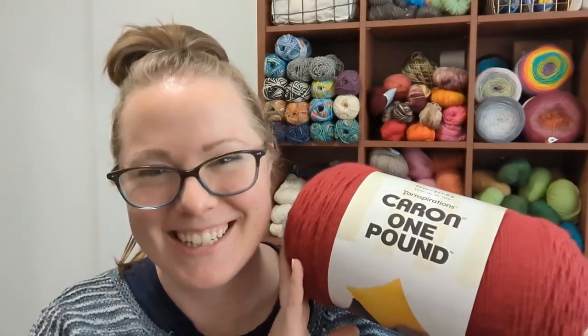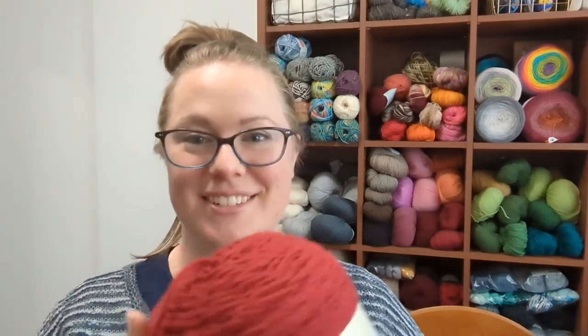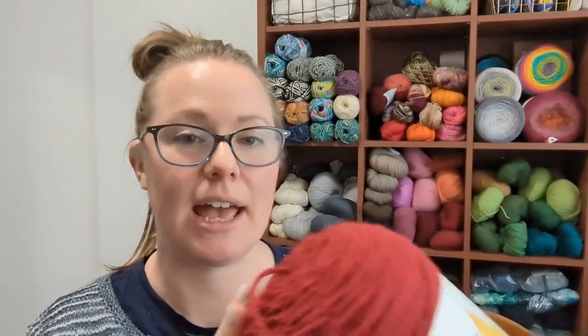So I went to the store and I bought a different color. I decided instead I would go with, there we go, tucking in the ends, red. Yes, some red. I have a store-bought red cardigan. It's not very long, but I do wear it quite a bit, and so this will give me a longer red cardigan to wear.